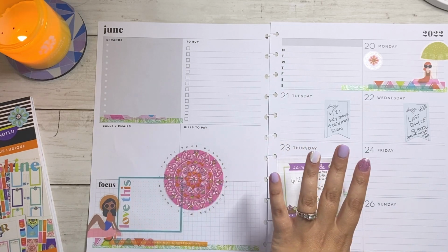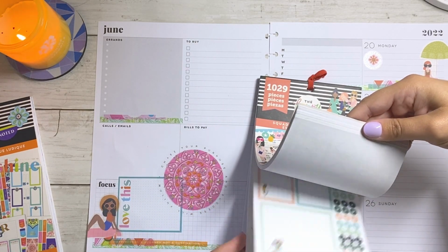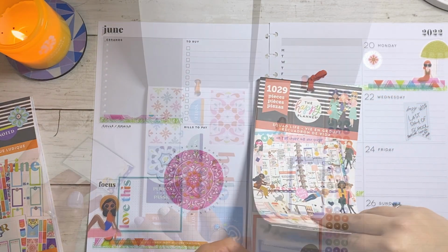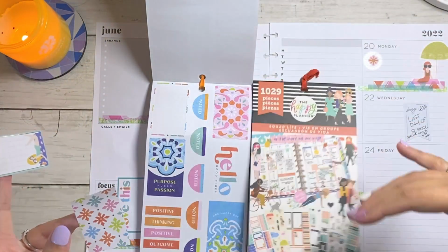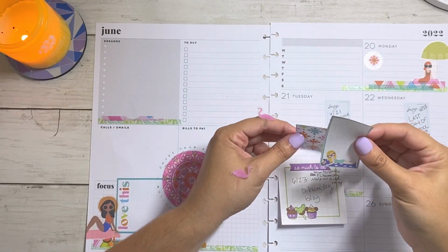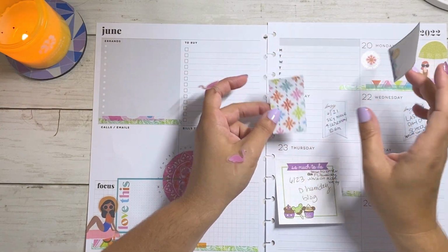I also have those flamingos. I feel like I need to pull those now so I don't forget about them, because I will. All right, so I'm pulling this sticker from Squad Life and then this one from the tiles. I don't have any dark blue yet, but I'm gonna layer this. Do I wanna layer it that way?